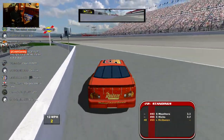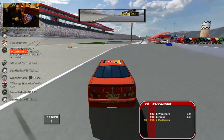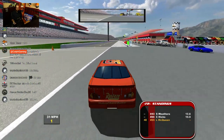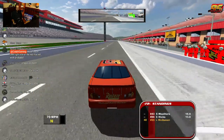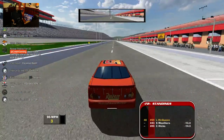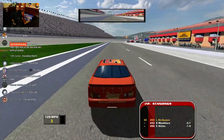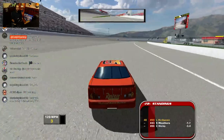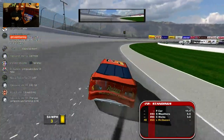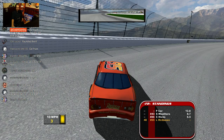Looks like it's the King's race again. Alright, and I'm bored, so I'm gonna take out Chick before the next attempt. Oops. Buy second gear. Looks like Chick is gaining on the King. Not if I have anything to do about it. Oh, I missed him! Darn it, I missed him. By inches.